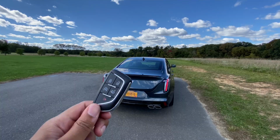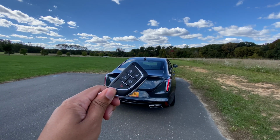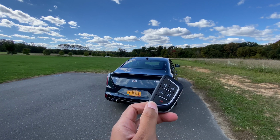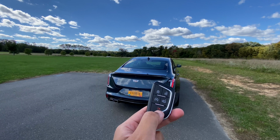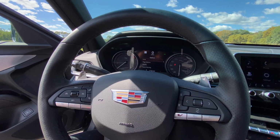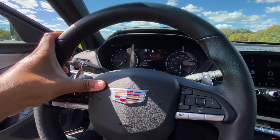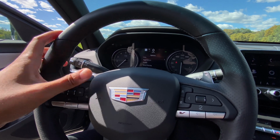Pretty solid. Here are what the keys look like for the Cadillac CT4-V and actually almost every Cadillac that's out now. Get a nice little Cadillac logo in the back. Then you have lock, unlock, remote start, trunk, and your panic button if you want to panic and scare people away. And finally, here is how the horn sounds on the 2020 Cadillac CT4-V. Pretty solid. I like it.